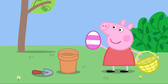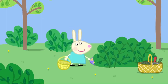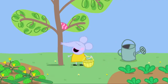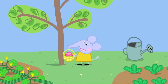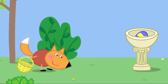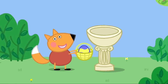Here's an egg. Peppa has found a chocolate egg in a plant pot. Here's another egg. Rebecca Rabbit has found a chocolate egg hiding under a leafy bush. Hooray! An egg for me! Emily Elephant has found a chocolate egg in the branches of a tree. I think I can smell chocolate. Freddy Fox has a very good sense of smell. Yes! Freddy Fox has found a chocolate egg in the middle of the bird bath.